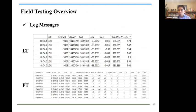And as we mentioned, we install sensors on the vehicle, so automatically those sensors get us a lot of data. On the lead vehicle, it is pretty much standard GPS information, including the timestamp, latitude, longitude, altitude, heading, and velocity of the first vehicle.